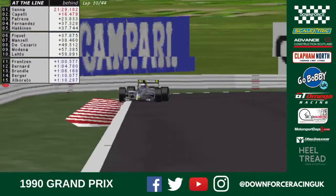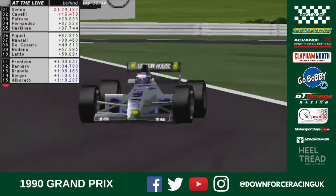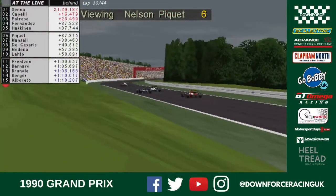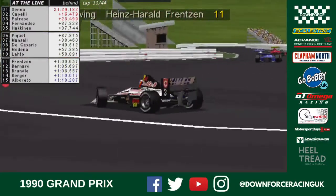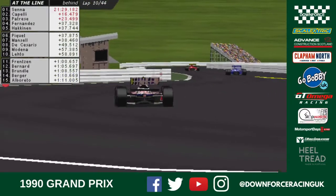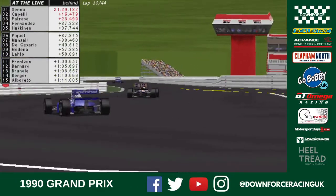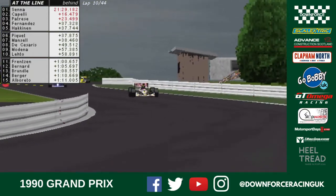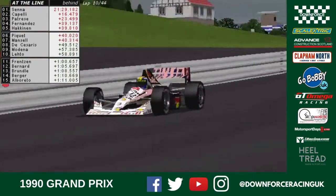Here's Ivan Capelli in the Chrome Leighton House. They have informed me that they will be returning to the regular blue at the Italian Grand Prix. There's Frentzen. A bit of a lock-up for the Tyrrell, but he is there in 11th place. But Frentzen's still trying to work his way forward with the mighty power of the Tyrrell Honda.